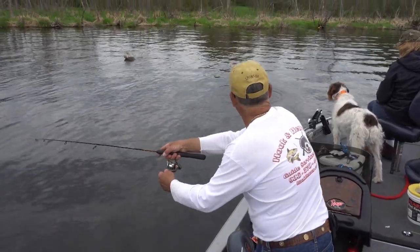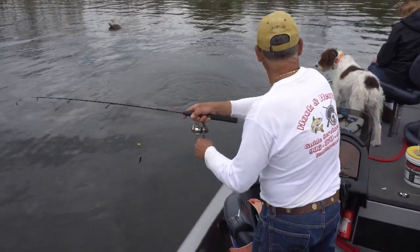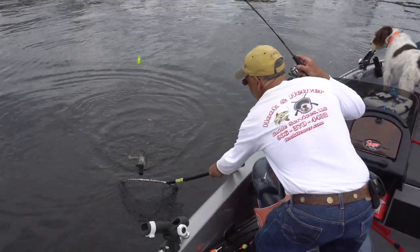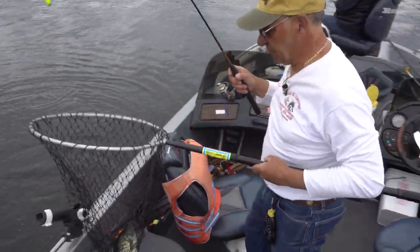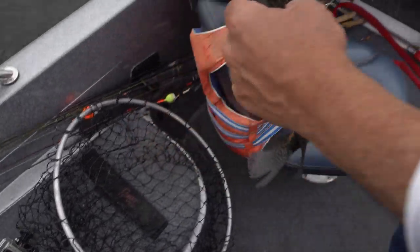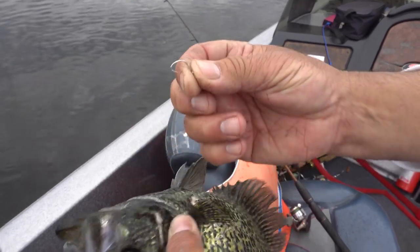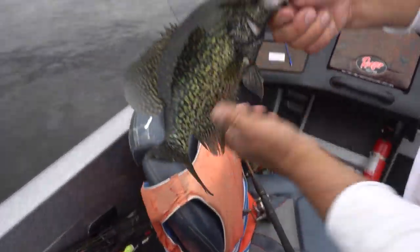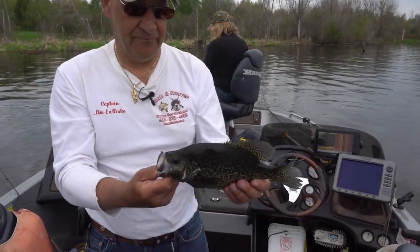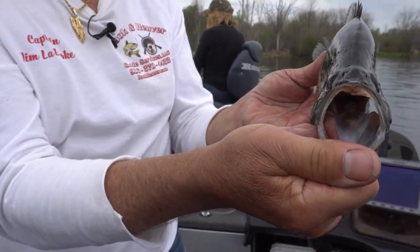All you gotta do is reel, no setting the hook. Hey, fish on. He doesn't care. Simple as pie. And the circle hook catches them right there. That's it. Pretty fish. Bucket mouth.